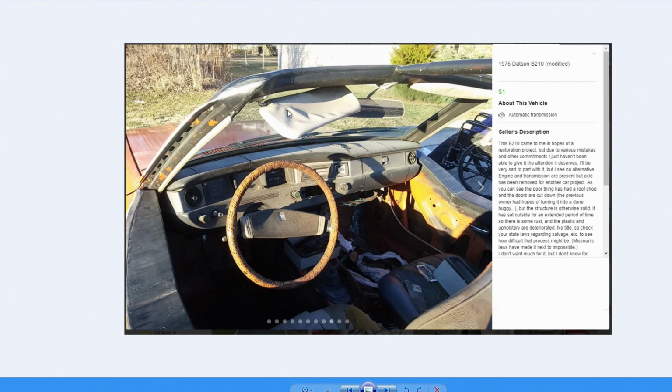But here's a good picture of how it was modified. You can see that they just cut the doors down and welded across the top. And that brace to the roll bar narrows down to where it's only like an inch wide or less. I mean, real safe. Fair, you didn't want to roll one of these cars when they were new, but you really don't want to now.